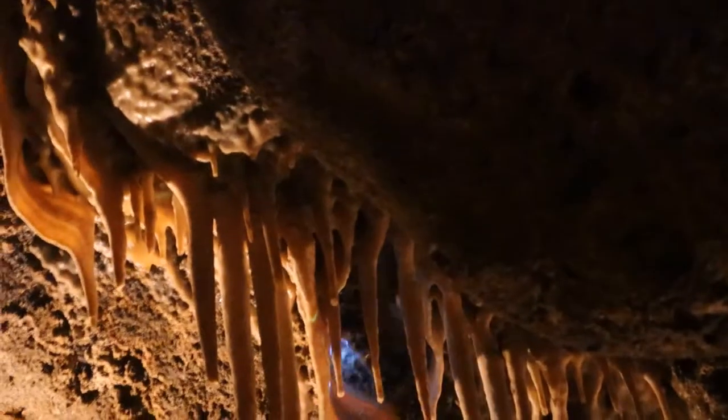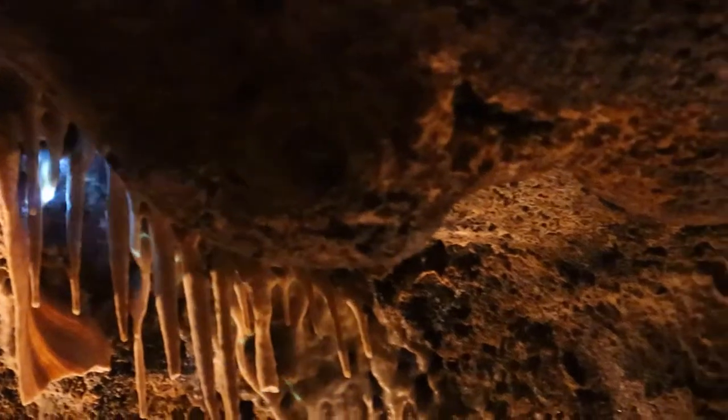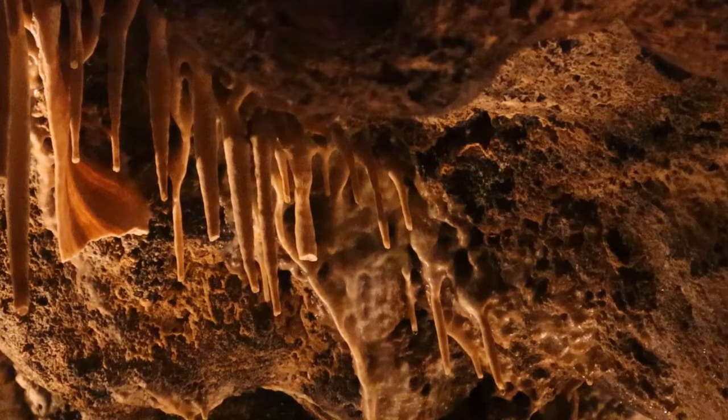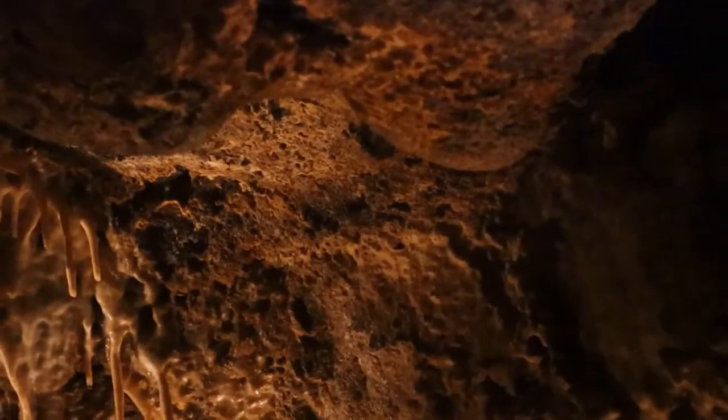And then this is some vandalism that happened back in the 40s or 50s. Because some of these things right in here are called soda straws. There are a lot of these soda straws hanging down. A really prime example of good-looking soda straws are down in the barn area in the King Row Tour. Some of them are this long.